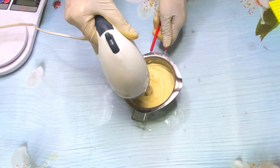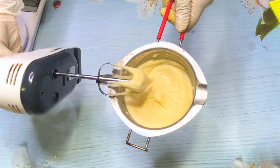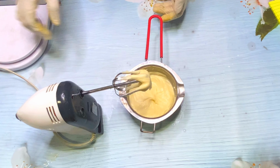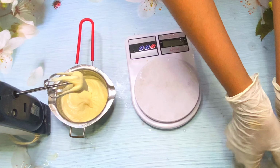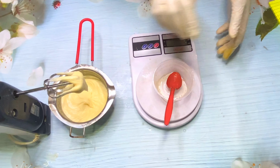Now you want to whisk this for about 1 to 2 minutes, depending on how fluffy you want the product to be. Already you can see how it has changed color. It is now becoming really creamy. Now at this stage, I'm going to add my other ingredients.